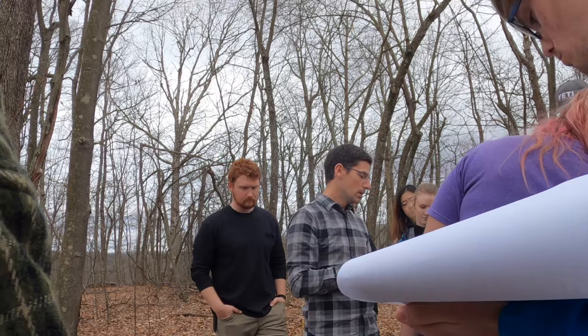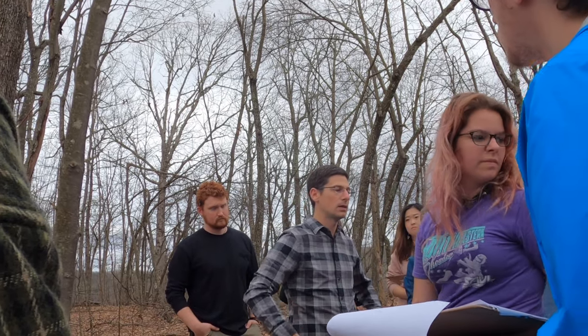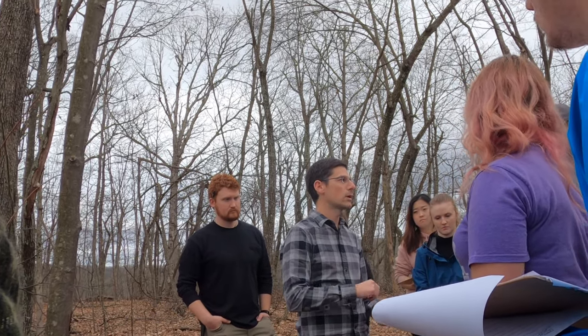So we're going to do 10 on the belly, and then 5 on each side. So 10 on the belly, 5 on each side, and then 5 on each hind foot. All right, so that'll give us a good representation of different areas of the body.